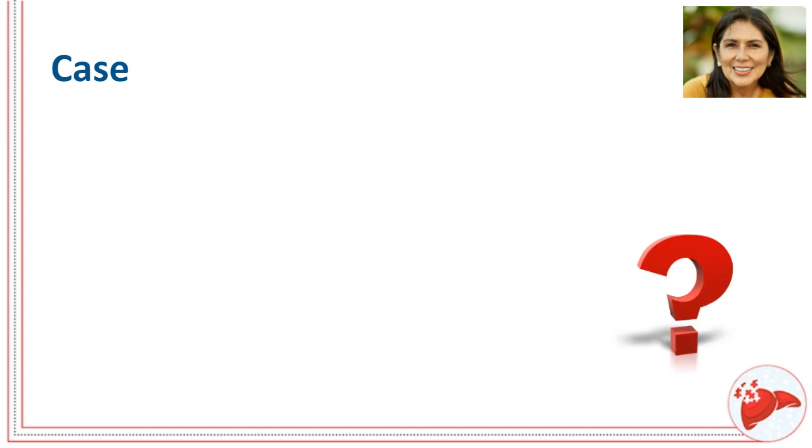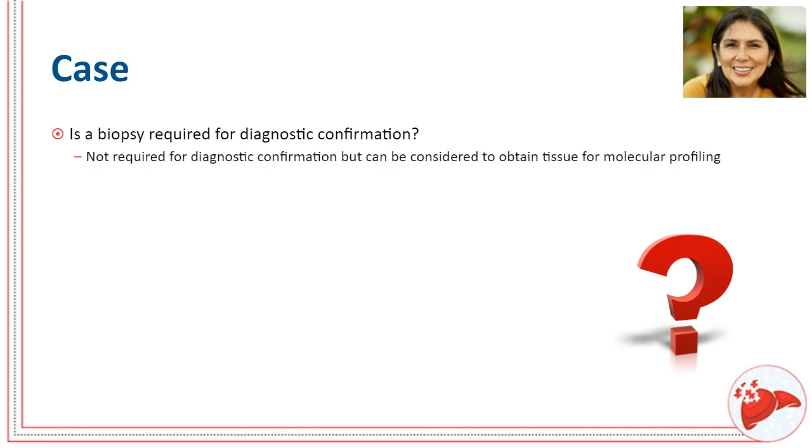I'll pose this question to my colleague, Dr. Stein. Is a biopsy required for diagnostic confirmation here? So this is such a unique question to HCC because we would never think of diagnosing any other cancer without a biopsy. And yet there is this exception in HCC where if the imaging is very characteristic in the liver, especially triphasic imaging, it is not necessary to get a biopsy to confirm diagnosis.